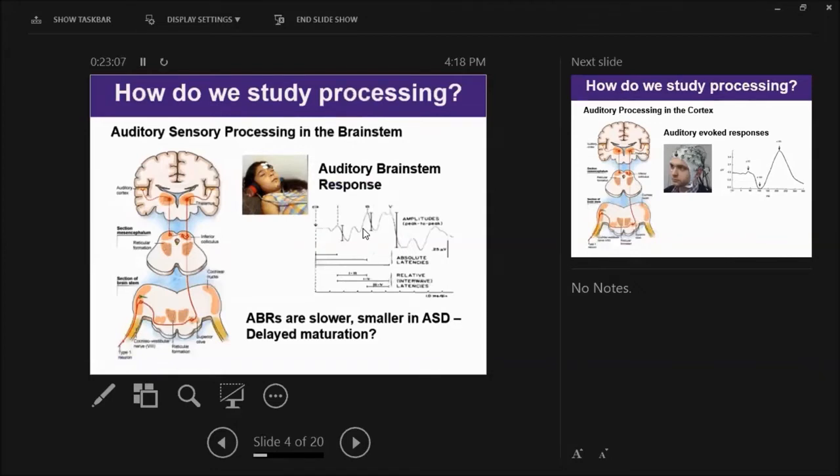There are these delays here, the absolute delays, but also the delays between peaks. They are increased. So the ABR is slower, travels slower through the brainstem, and the peaks are also lower. So there's less amplification in the brainstem while the signal travels up to the cortex. But this seemed to catch up.